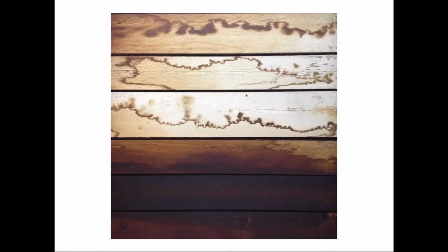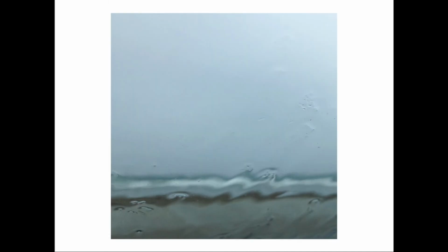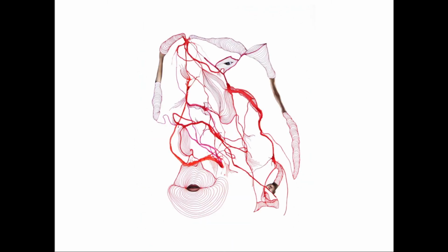These were water stains in the attic of one of my apartments that I lived in. The gritty lines of the L-line. A seascape through my windshield on a rainy day. The leftover salt lines in the springtime after many, many winter storms. And through drawing, as well as painting and collage.